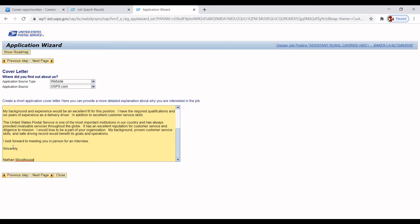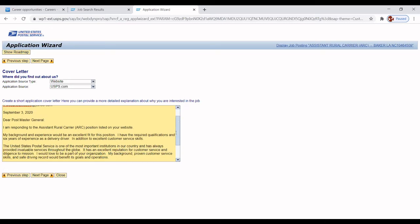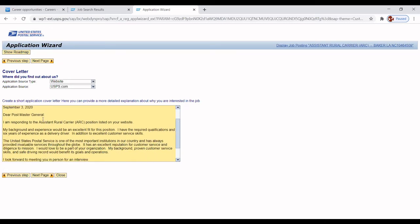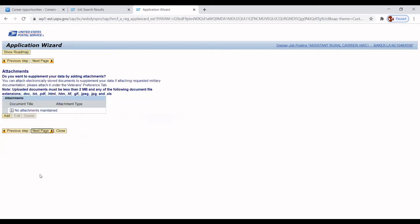Great. Let's review that really quickly to make sure that we have everything we should. We have our name, our vital information, city, state, telephone number, email address, the date, your address. Great. Okay, wonderful. All right. We're going to move on to the next page.